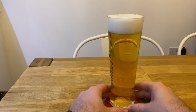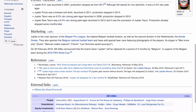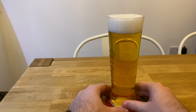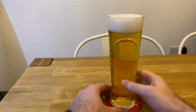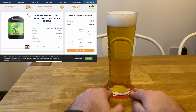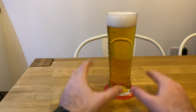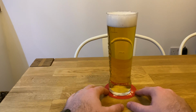So first off, a little bit about the beer. It's a Belgian beer. Apparently, it was introduced in 1966, which is a fantastic year for English football. Obviously won the World Cup. But they've got a number of other ones out there as well. They've apparently got a Jupiler Blue, which is 3.3%, launched in 2006. They've also got a Lemon and Lime, which is quite big at the moment, especially with the boys down at Tiny Rebel. They've just released a new lager, which is also very similar, a lime one. And they've also got a 0% one as well, which I think most breweries and beer companies are introducing now.